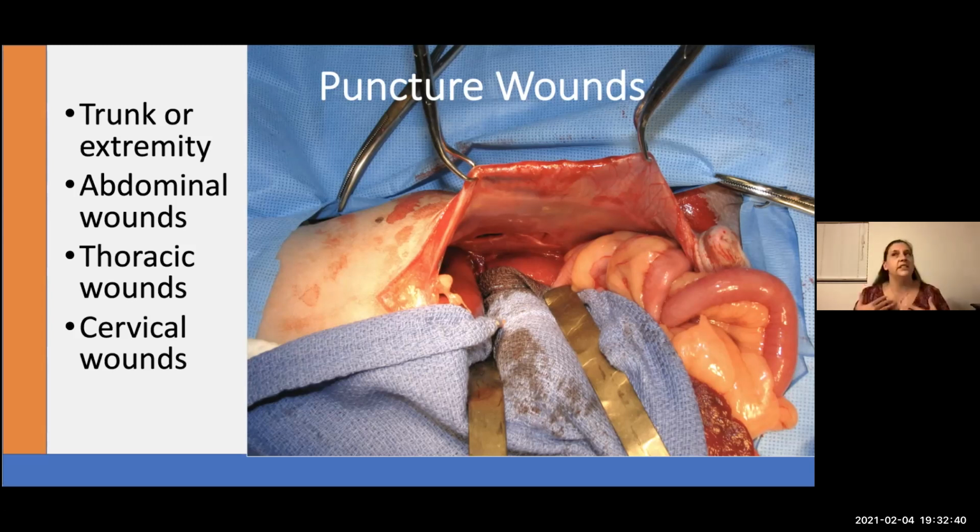Cervical wounds we see all the time, unfortunately, right? Because those are the situations where we have dog bite wounds very frequently. And the big thing with that is just to be very cautious when you explore. I do like to intubate those guys just in case we get down and we're close to the trachea.